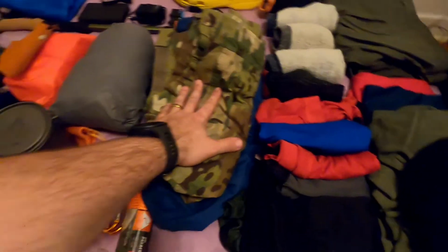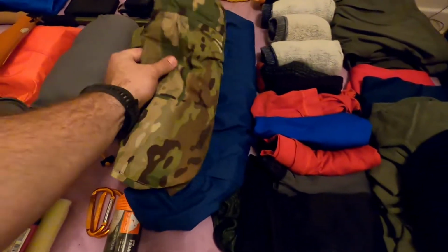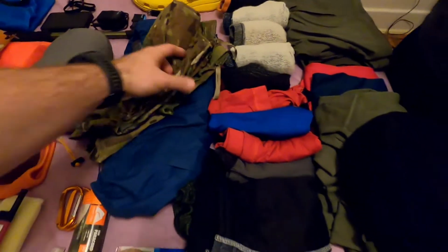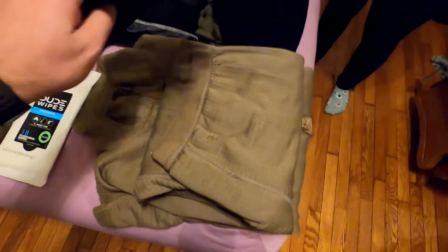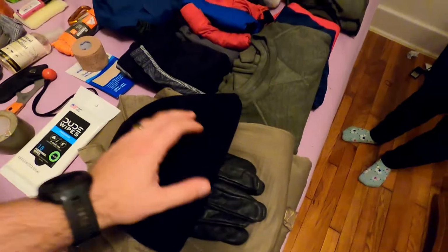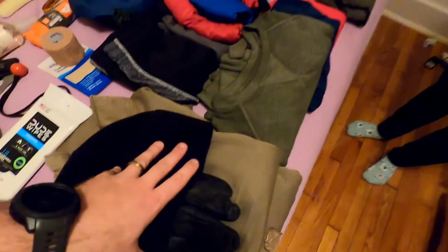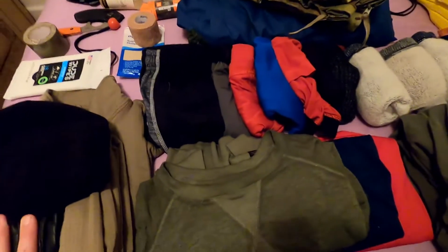This is waterproof pants. It's just my military issue ones that I have. I use them because I have them. Might as well. Over here I have my waffles. Again, military issue. Waffle top, bottom. They keep me real warm at night. Gloves and fleece cap. Again, military issue. They keep me warm.